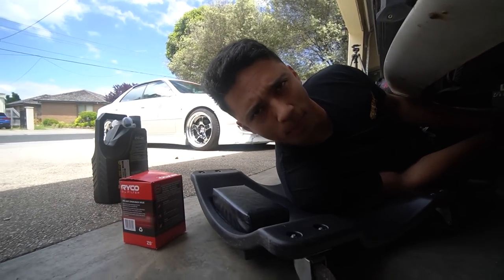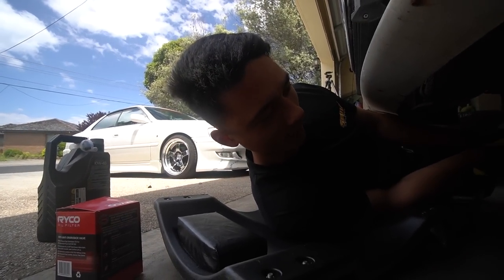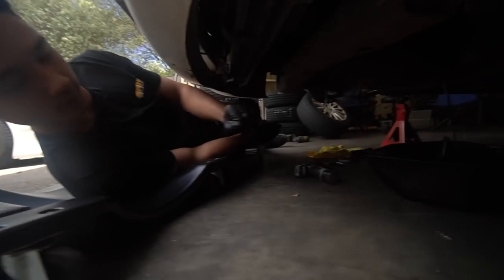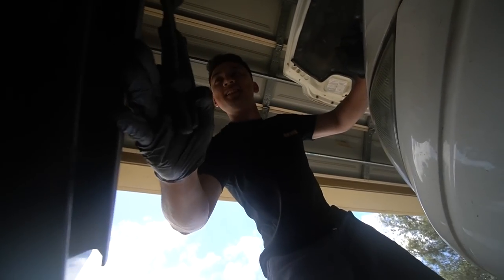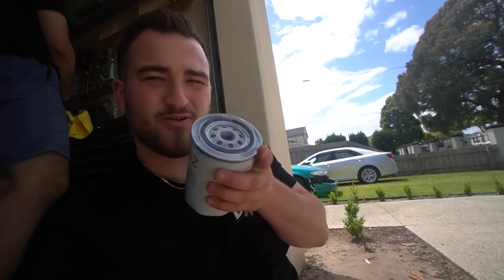I don't think all those pops and crackles would have helped the oil. It's just dumped a lot of fuel into the oil and it's properly black now. Whoppa! Tough read. This is how I open the oil filter.